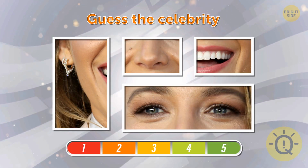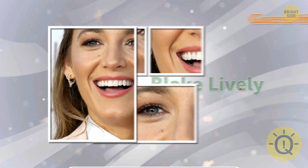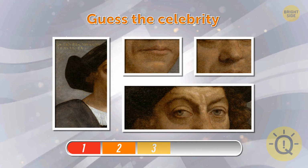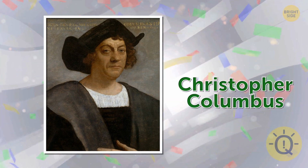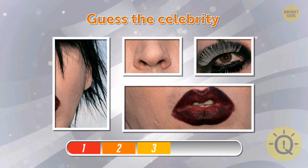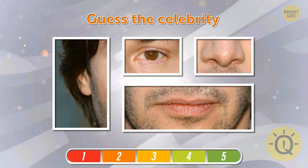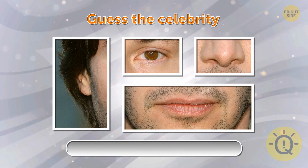Here's the next set of hints. Do you find them familiar? Blake Lively. What about these clues? Can your brain see the full picture? Christopher Columbus, of course. Any idea about this celebrity puzzle? You've probably recognized Marilyn Manson. Who's hiding behind these clues? What do you say? Keanu Reeves.